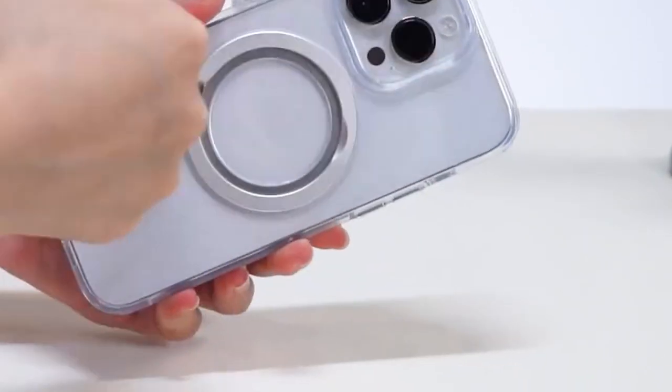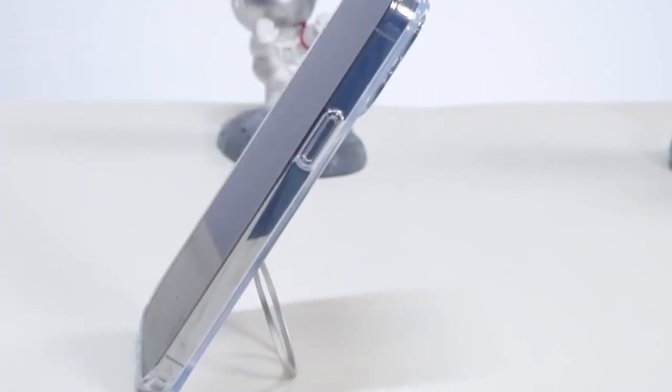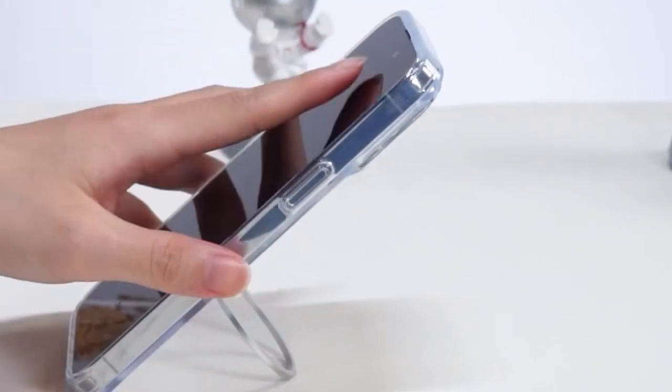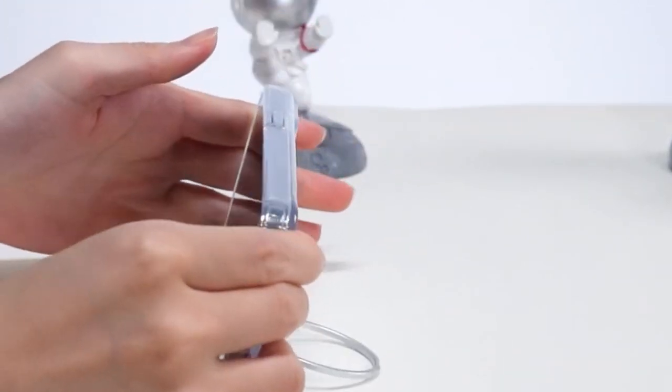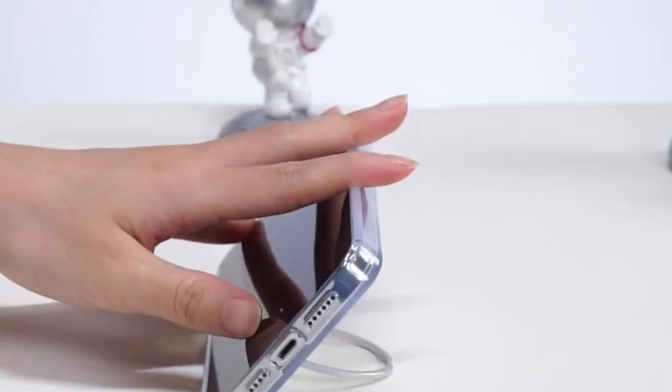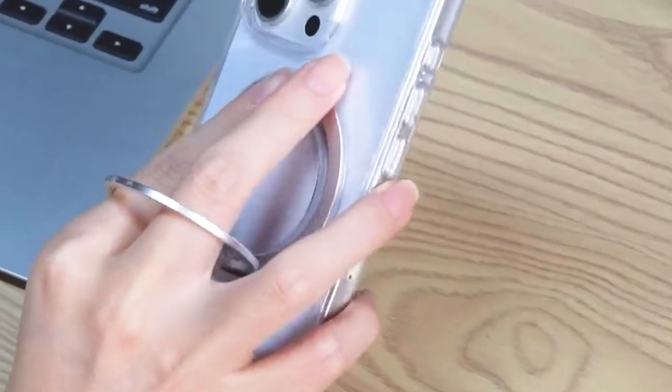When it comes to protection, the Temdan case shines. With military-grade drop protection, it features a hard PC backplate to resist drops and scratches, complemented by soft TPU edges for added cushioning. The 1.5mm raised edge keeps your phone safe even when placed face down.